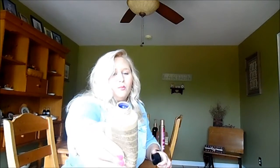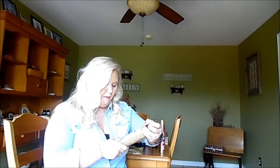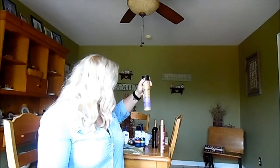And I don't know if you guys can see this. Let me get it close. But it's bright purple. So when you're washing your hair, you look like you killed a purple Smurf or something. But it smells really good, and it is keeping my hair blonde. I noticed that the color's staying a little bit better, and it's not fading as quick as it usually does.